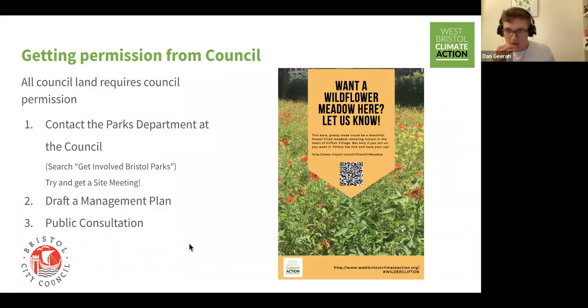So what we decided to do with respect to the site was get permission from the council. It's worth saying that once you've found a site, identifying who owns that site or who has managerial rights over it is probably one of the first steps you need to take. Obviously, we've been focusing on council-owned land, but there is also university land and hospital land. But if you've got a site in mind, just try and find out who owns it.